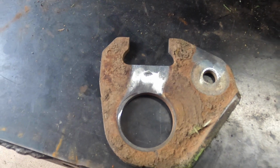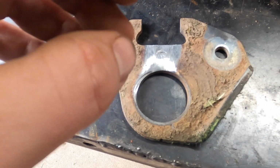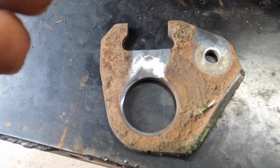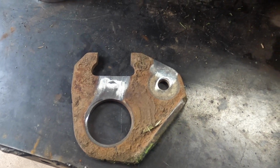And there we go. I left a little mark right there so I can know where to drill. It just didn't fill up with enough weld, but it should be fine. Should be ready to go.